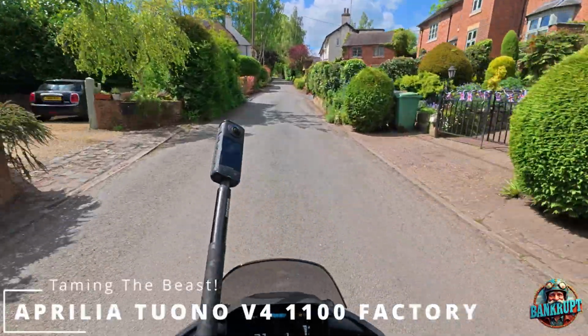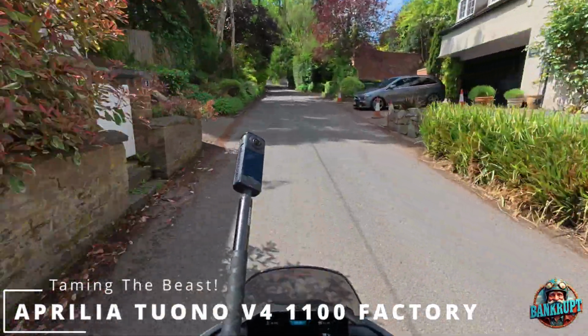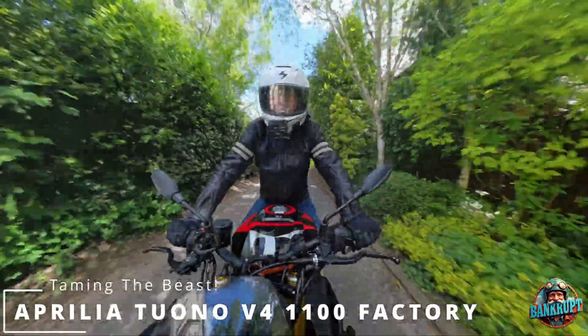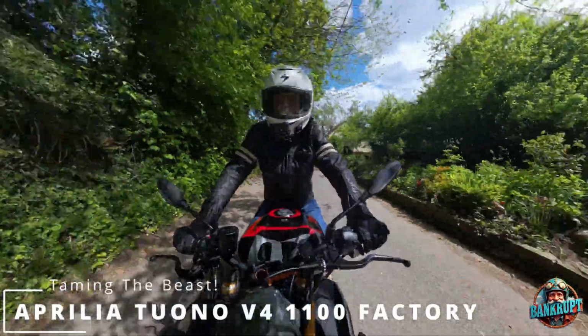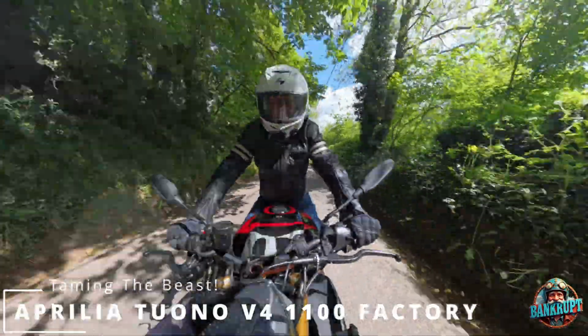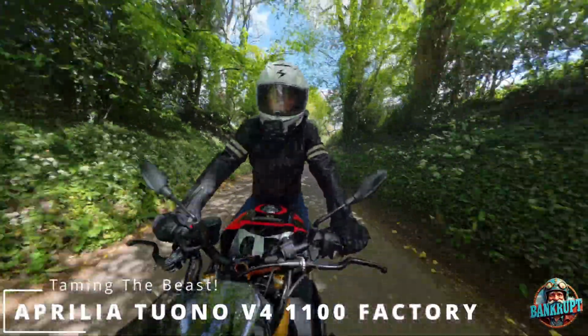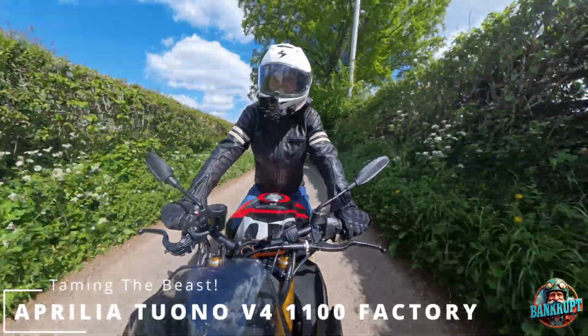Whilst I continue my ride on this beautiful motorcycle, the Aprilia Tuono 1100 V4 factory, £18,000. When you want it to be docile, no problems. It's a nice easy ride.